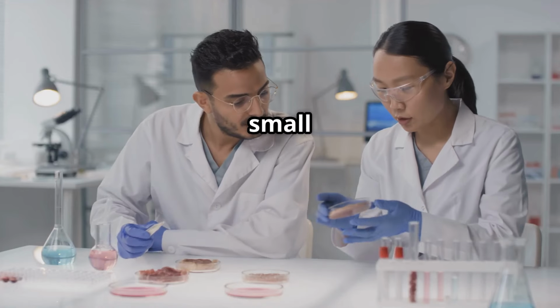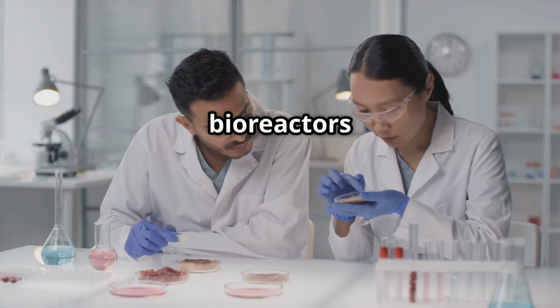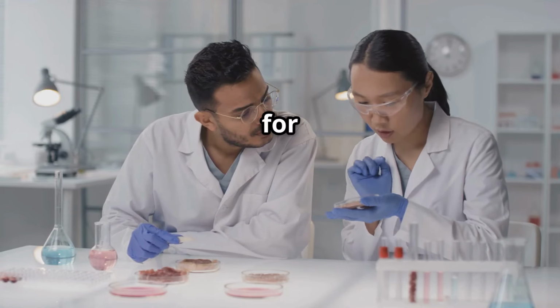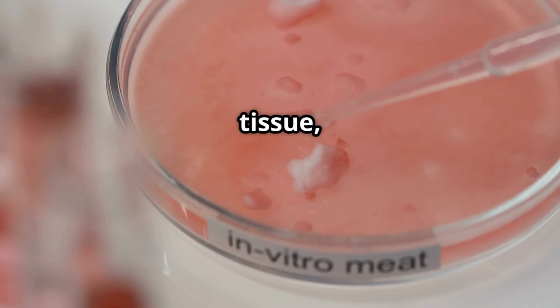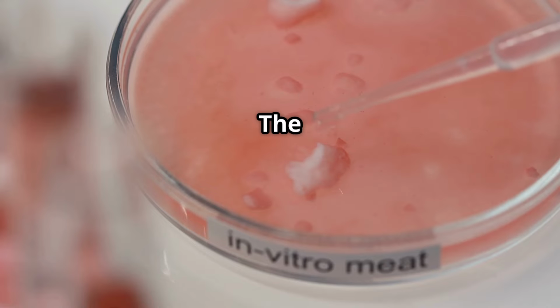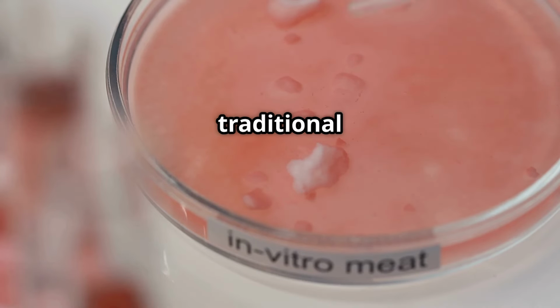It starts with a small sample of animal cells, which are then grown in bioreactors. These bioreactors provide the perfect conditions for the cells to thrive. Over a few weeks, these cells multiply and form muscle tissue, just like in a living animal. The result? Meat that is biologically identical to what we get from traditional farming.